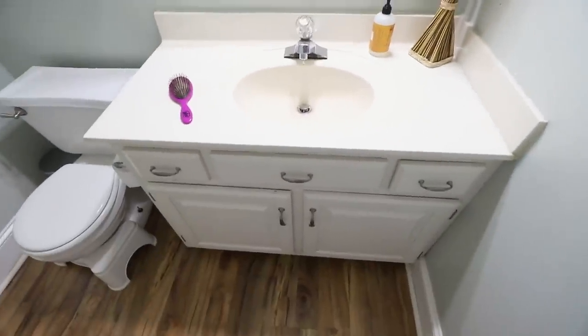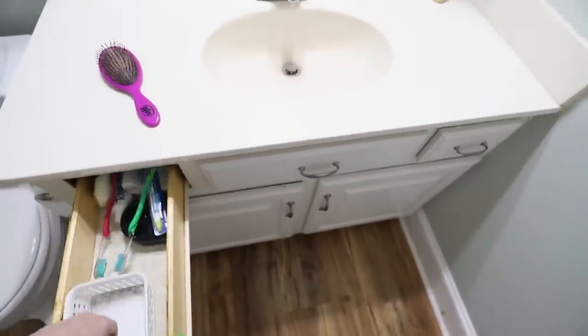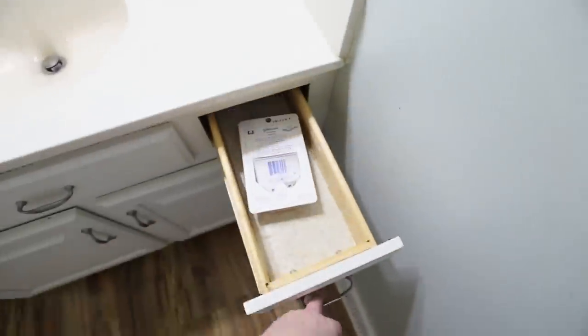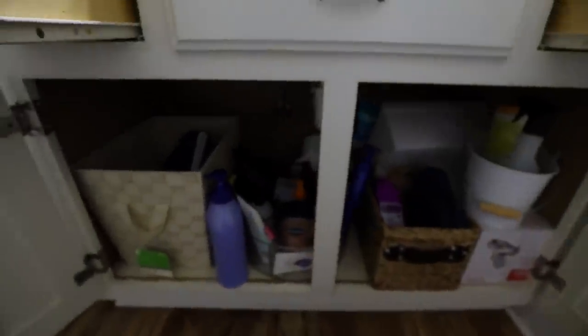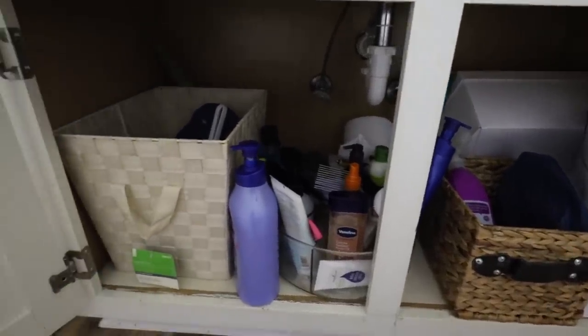And this is where we keep a lot of stuff, and it's kind of Grand Central Station. Kids keep a bunch of toothbrushes and stuff down here. There's some Q-tips. Under here is where the real nightmare begins, because I've attempted organization before under here, and as you can see, it's just kind of gone to the crapper.